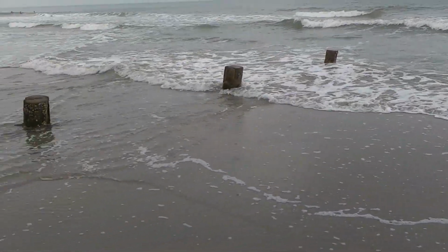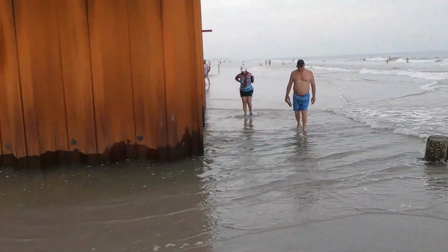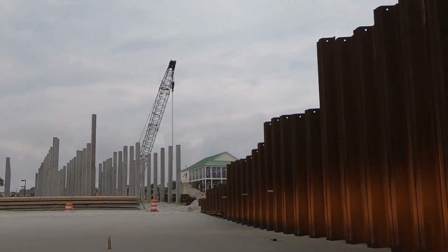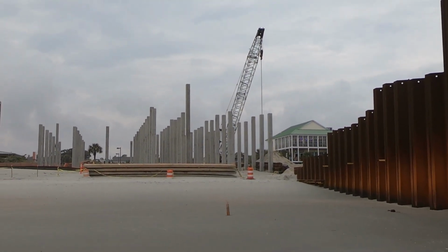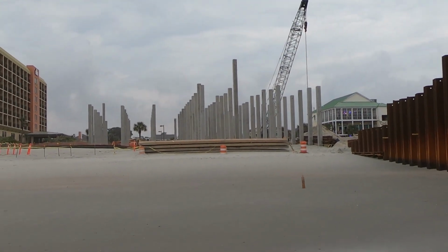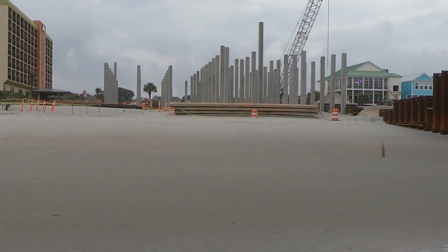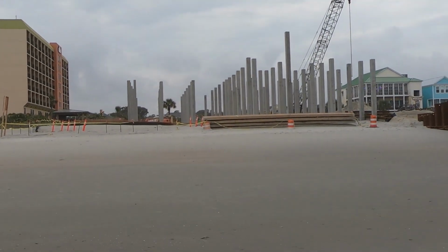So, through the water, we've made our way to the other side. And I'm not sure if you can see it on the video, but it's starting to rain again. So we'll make our way back up toward the dune.